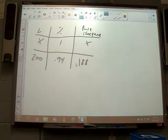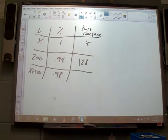Oh, yeah, I did. Now just like before, the good thing about these is that the tables all work out the same. We're mixing these together, so we're going to have an x plus 200. This one, though, you don't just add, that's more than 100. You look at what the question asks for. So I'm reading the question again. It says to get a mixture that's 98%. So I'm going to put a 0.98 there. They told me that. So now I got to distribute the 0.98 to both of those.